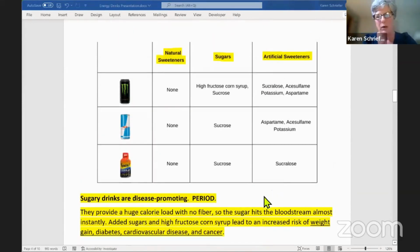I kind of see one that seems to be better than the rest, although I wouldn't say it would be good for you. And I wouldn't even go as far as to say it wouldn't be harmful to you, but one of these may be a little less harmful than the other.